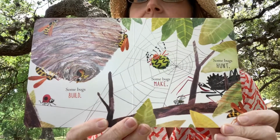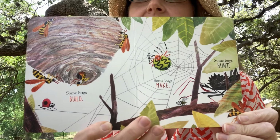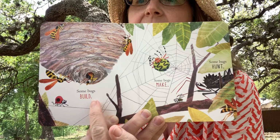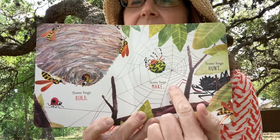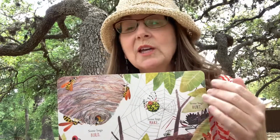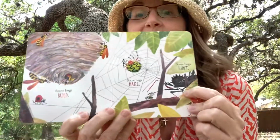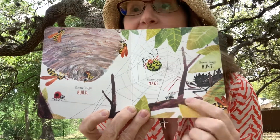Some bugs build. Some bugs make, some bugs hunt. These bugs are building their nest. This bug is building a web, probably a spider. Some people, when they say bugs, they think of insects. In this book, it's talking about insects or spiders. Ooh, this bug's hunting, it's about to catch a fly, watch out, fly. His eyes got real big, like, oh no.